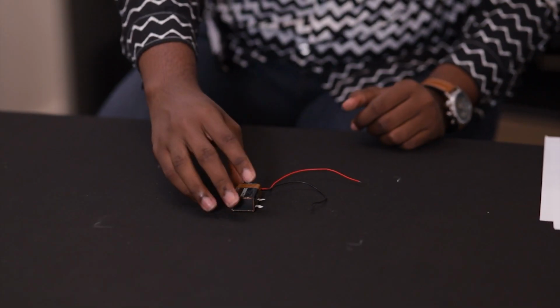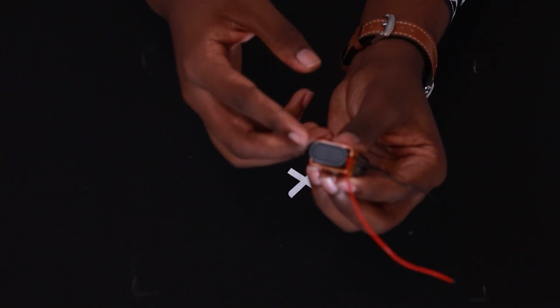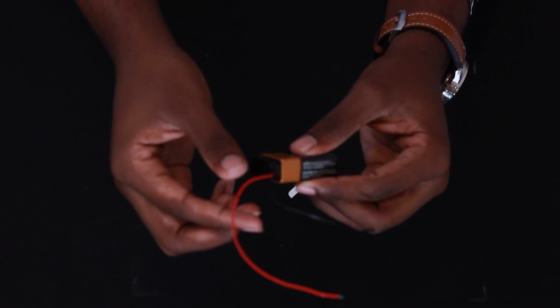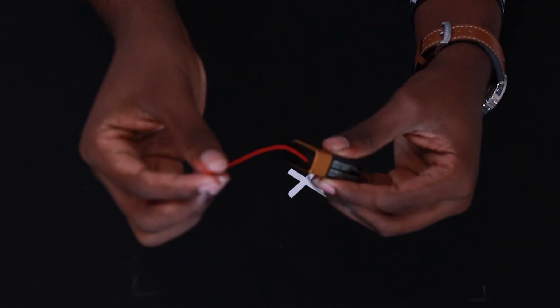And then we have a battery. So this is just a normal 9-volt battery that you get from a store. I have it hooked onto some wires here. This connector has the 2 wires. This red wire is a positive wire.